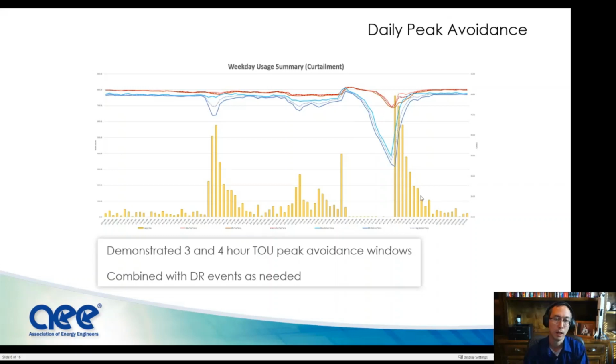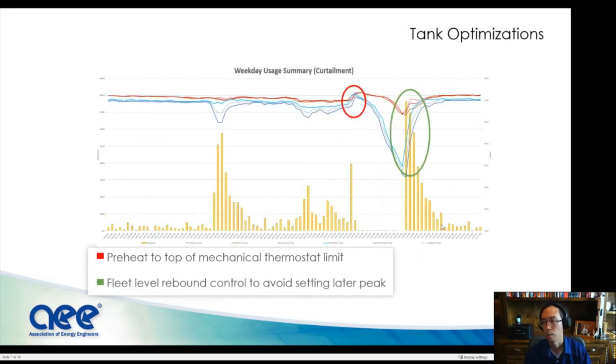And then in addition to this time of use optimization, the fleet can also do demand response events as well. So you can stage those throughout the day as, if that was what your utility program was using it for. And this is the same plot, but I just wanted to highlight two areas of it.